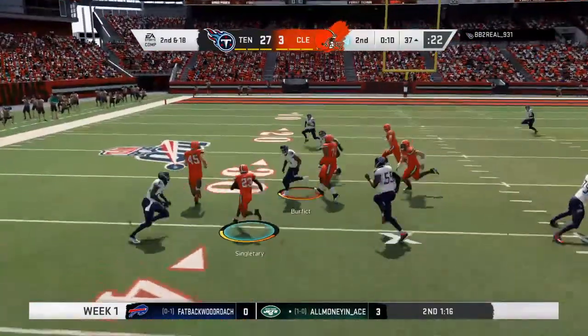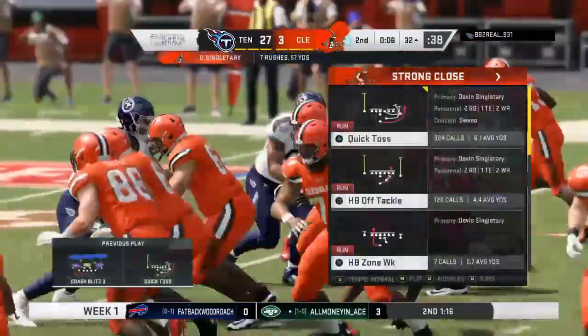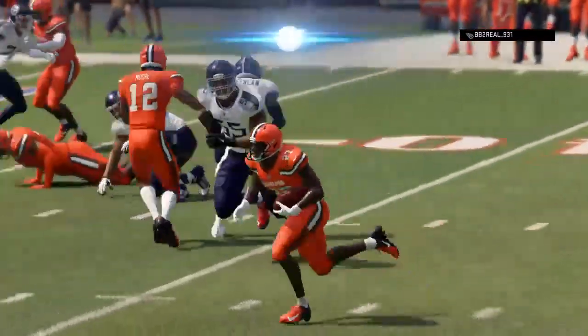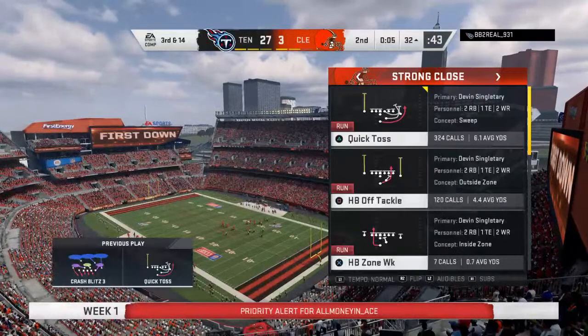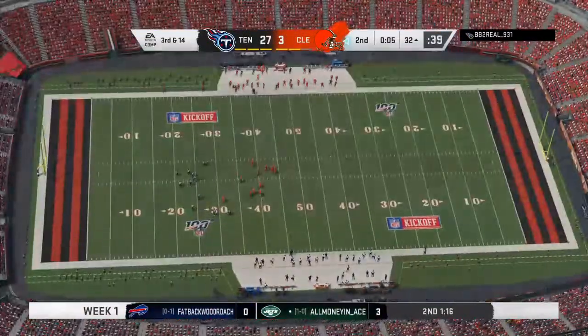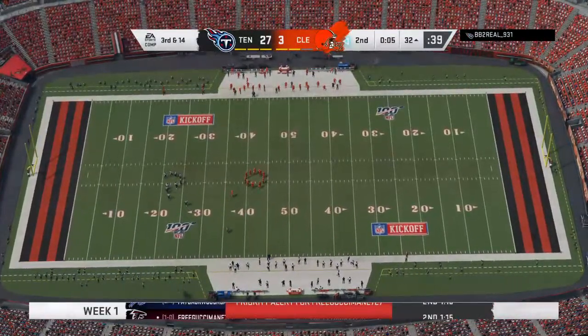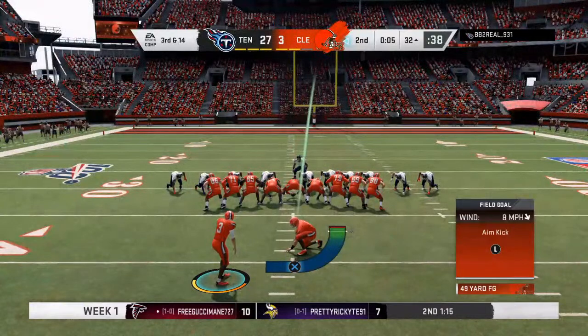On second down, Singletary. They get 5 yards on the run there. Still left staring at a 3rd and about 14. And this offense going to elect to burn a timeout with 5 seconds remaining in quarter number 2. So on 3rd down, the field goal unit will come out as he'll try to get 3 before half.